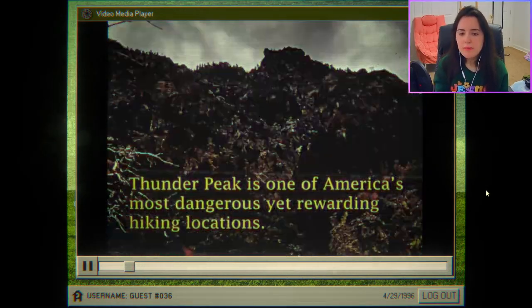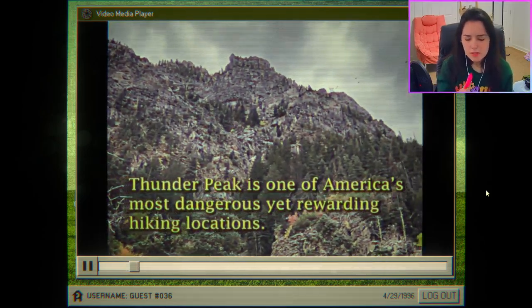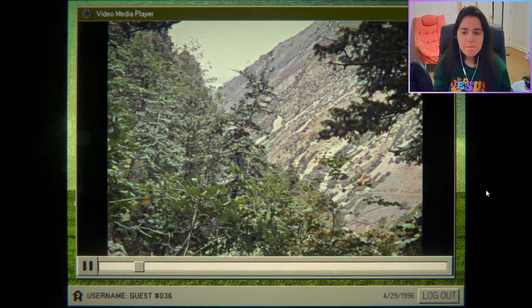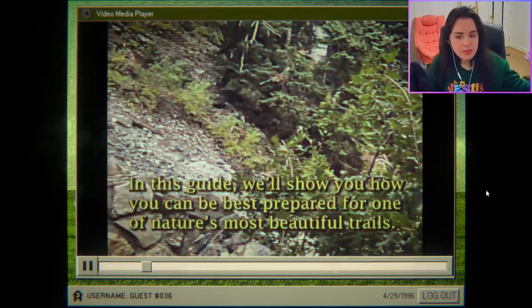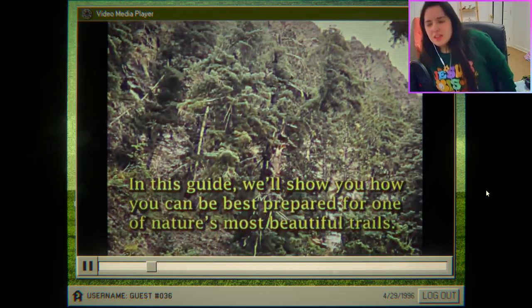Thunder Peak is one of America's most dangerous yet rewarding hiking locations. Okay. In this guide, we'll show you how you can be best prepared for one of nature's most beautiful trails. I don't know why it said, I thought it said not most.